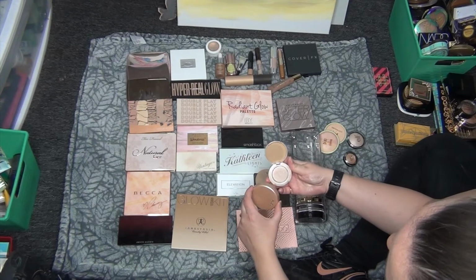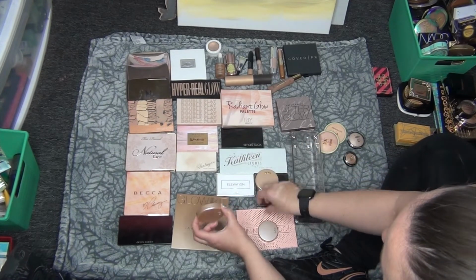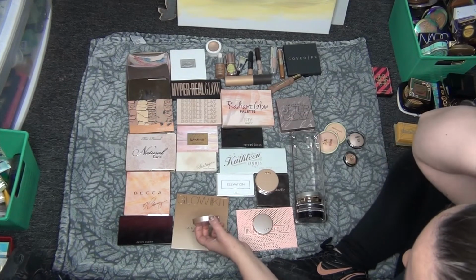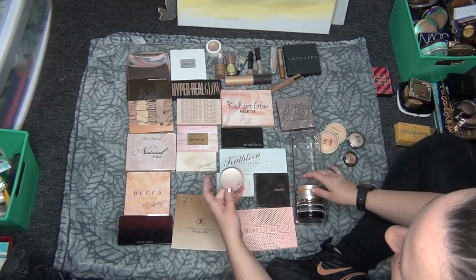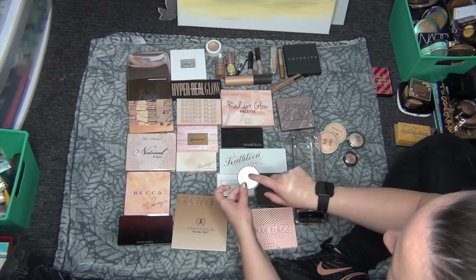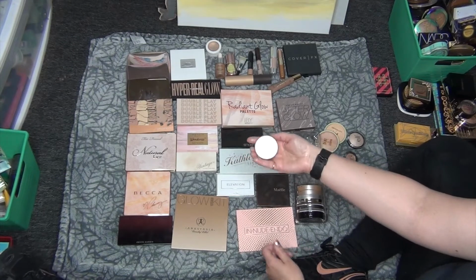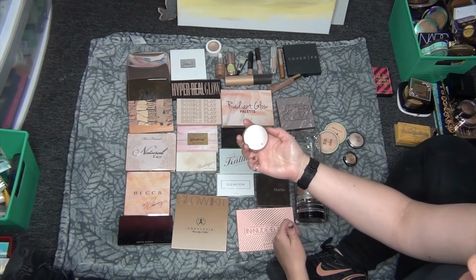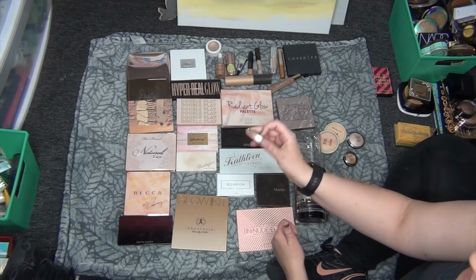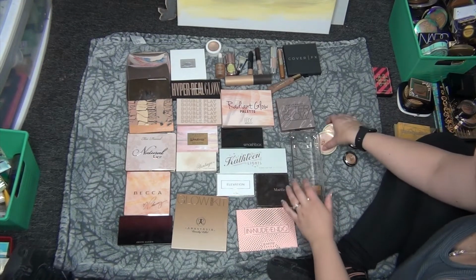I don't know. Maybe I'll pass this one along. Somebody was talking about how they wanted to try the shadow. Was it Emily and Max? Emily, if you're watching this and you wanted to try Stunner from Tarte, I think it was on your list of things that you've been wanting to try for a really long time. If you want this one, message me down below. I'll put it aside.